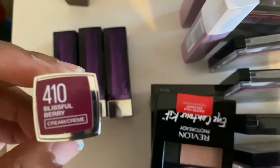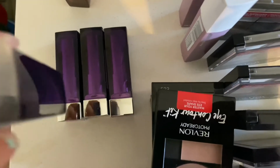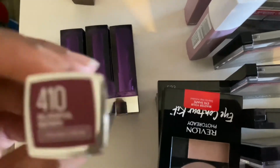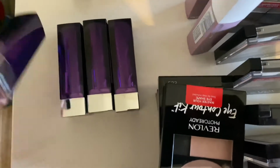So it made these 74 cents after the Ibotta rebate. So 74 cents per lipstick for this Maybelline lipstick.